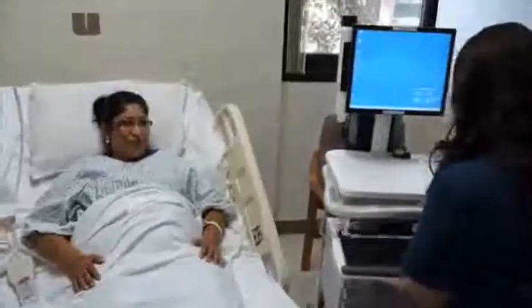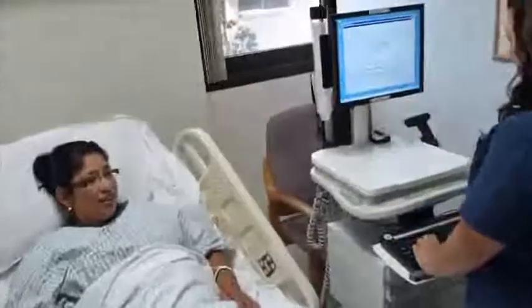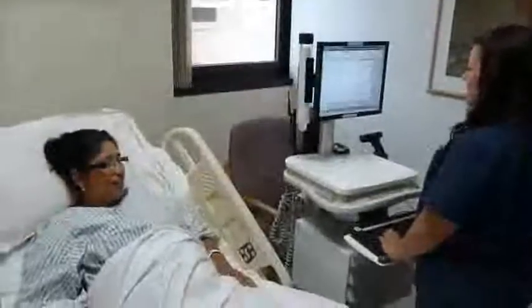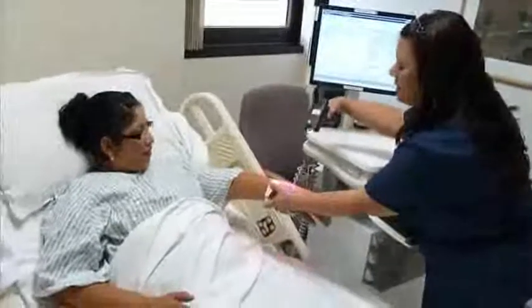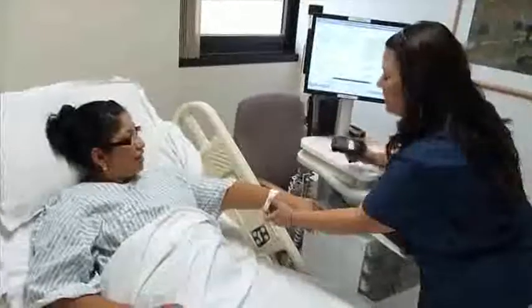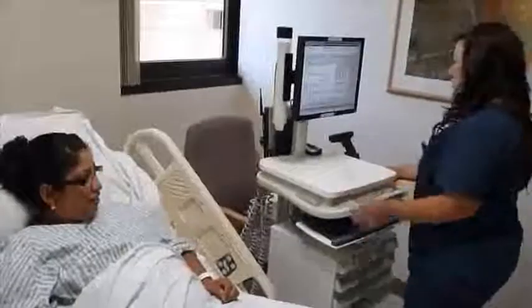When it's time to administer the medication, the nurse uses a computer, a barcode scanner, and a barcode-labeled medication packaged by the pharmacy. The nurse then scans both the medication barcode and the patient's armband barcode. The computer checks and confirms that this is the right patient, the right medication, the right route, the right dose, and given at the right time.